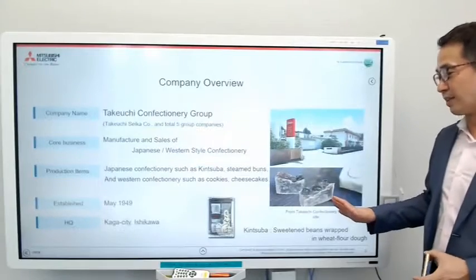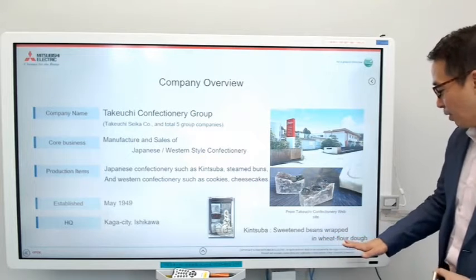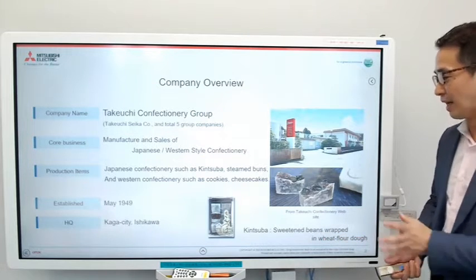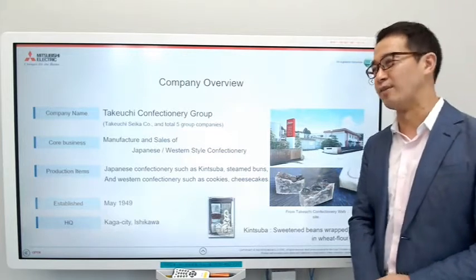Today, we're going to talk about what they call the kintsuba. It's sweetened beans wrapped in wheat flour dough cake. But to make things easier, we'll just call it cakes. And it's very, very yummy. You should try it when you come to Japan.